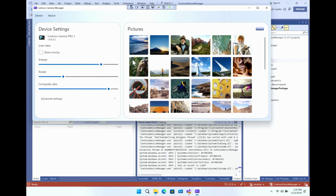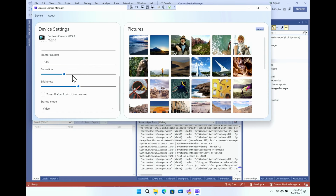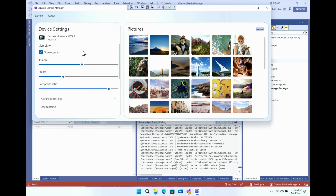There we go. All right, we've got this. So the sliders, the checkboxes, you've got expanders. All the default controls have been styled now. Right, and it's not only the visual look and feel, but we've been adding animation support as well. Right? Yep, you got that. Nice.